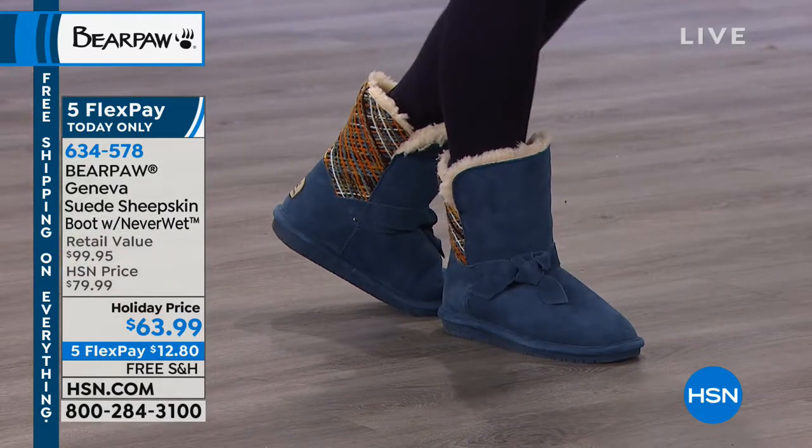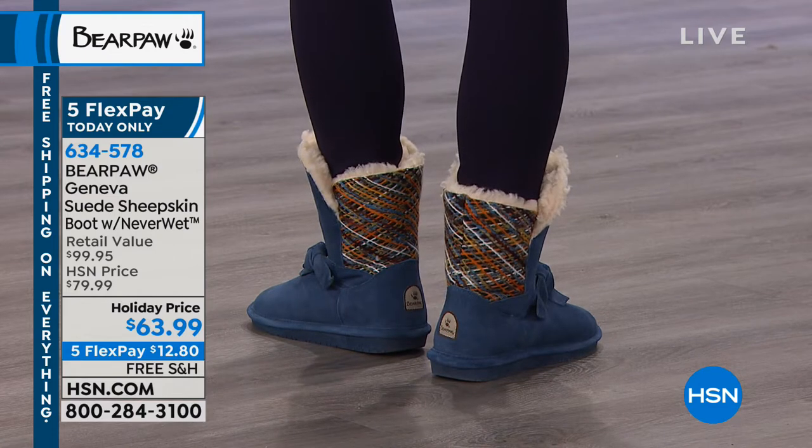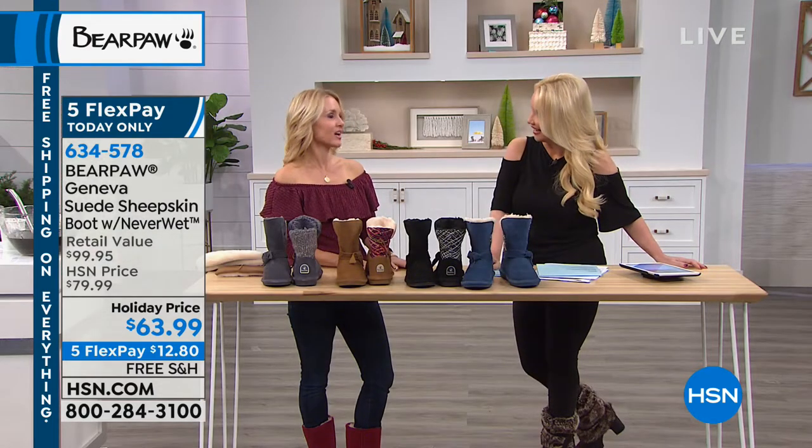Now, normally I don't say that with boots, like get them in several colors, but this one, because this entire season you're going to be wearing this so much, you should get a neutral and then get one of the other colors. You're not going to buy every single color. I mean, that is amazing, Maria.